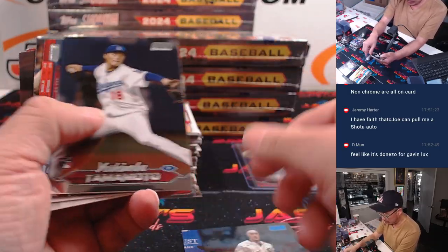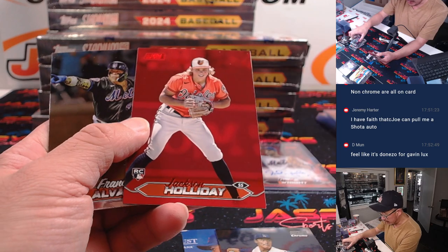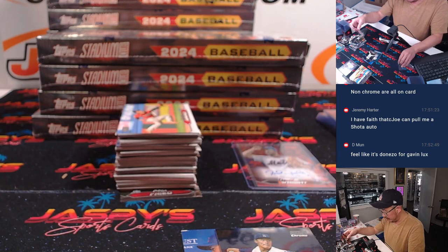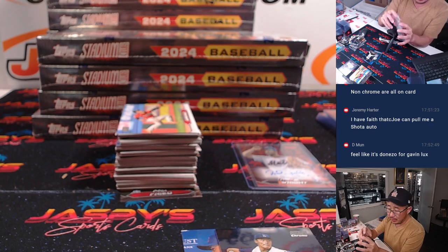Blue Carey Carpenter to 50. Yoshinobu Yamamoto, Chrome. And a Jackson Holiday red. Nice, that'll be for David M. and the O's.